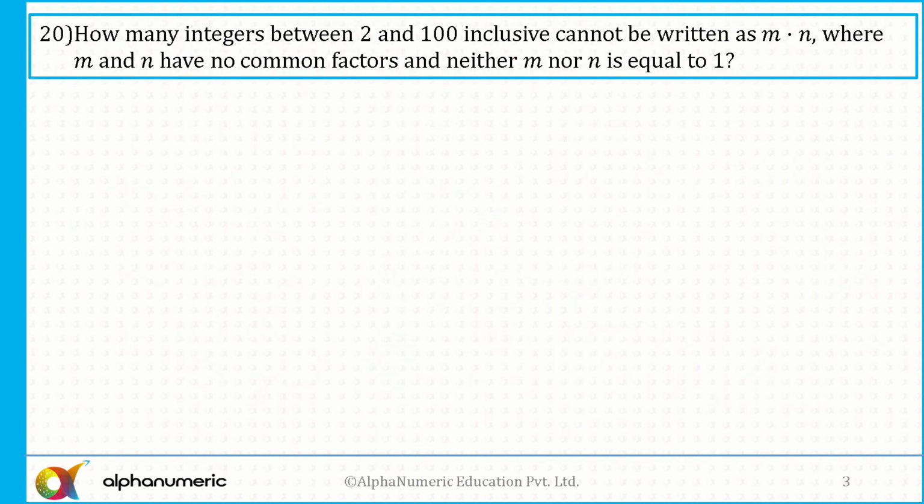Now, let's talk about question number 20. It says, how many integers between 2 and 100 inclusive, so I need to include 2 and 100, cannot be written as m into n, where both m and n have no common factors and neither m nor n is equal to 1. Basically I need to write some number, let's say that number is equal to k, so we should not be able to write this as a product of two numbers, that is m into n, where m and n are not equal to 1.